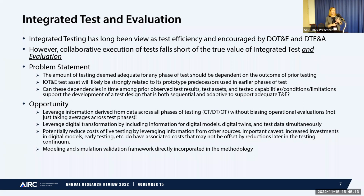Because we did do fixes between the earlier testing and the later testing, and we did change the user of the system. Maybe we had a developer or an engineer driving it on the track, or maybe it was just running autonomously on the track. And then we have a soldier in the operational tests, and we're doing it out at Yuma versus on a track. So there are things that are different, but there are also very strong correlations between them.